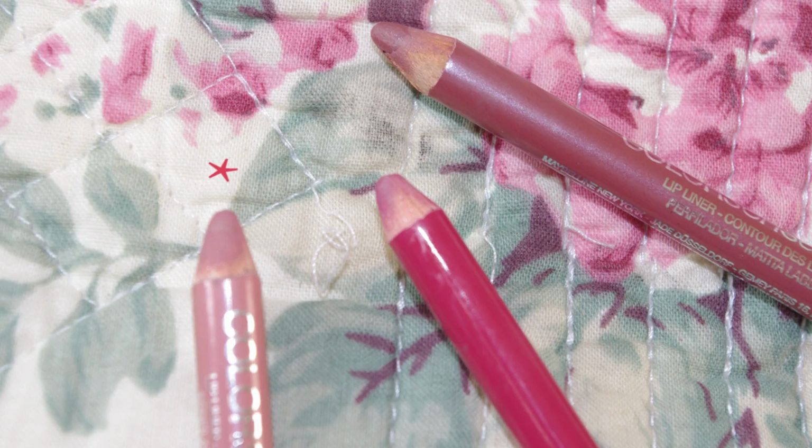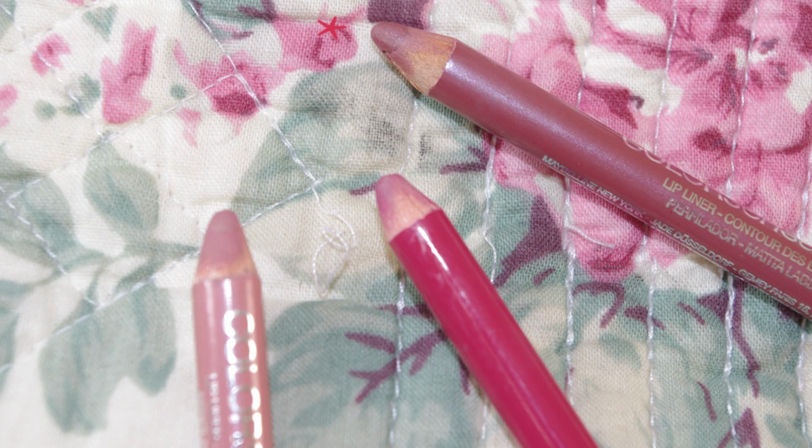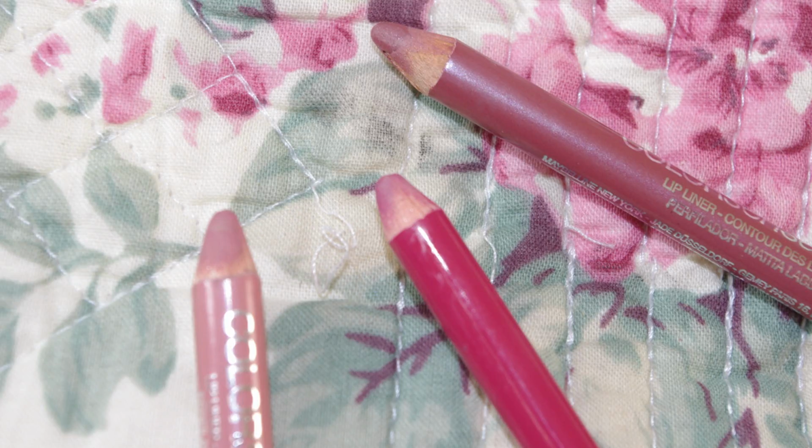These are my most used lip pencils. The first one I've got is 132 Sweet Pink, which is a really nice everyday pink colour. The second is one of the ones that I've been using more recently, my darker lip colours. It is 630 Velvet Beige, and then my third favourite one is Indian Pink 004, and these have been my go-to lip pencils throughout the year of 2013.